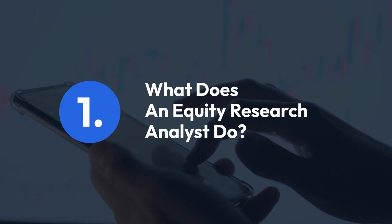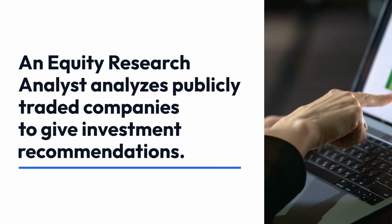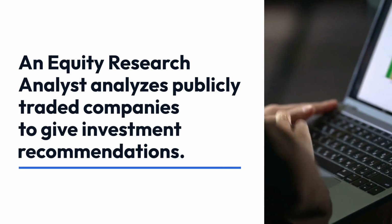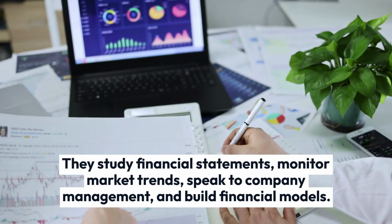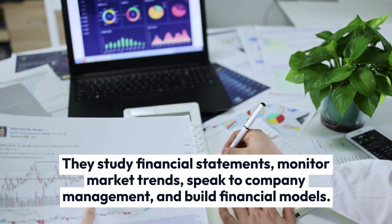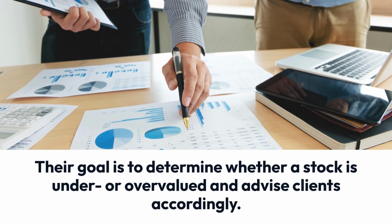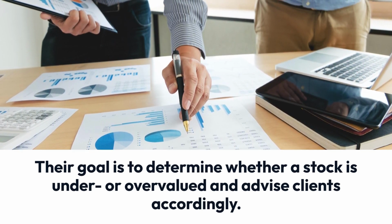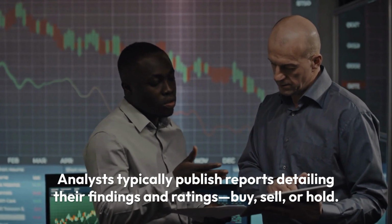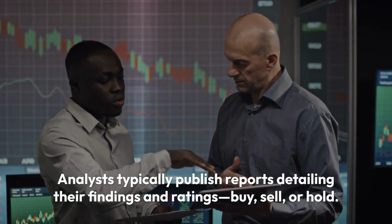1. What does an equity research analyst do? An equity research analyst analyzes publicly traded companies to give investment recommendations. They study financial statements, monitor market trends, speak to company management, and build financial models. Their goal is to determine whether a stock is under or overvalued and advise clients accordingly. Analysts typically publish reports detailing their findings and ratings: buy, sell, or hold.